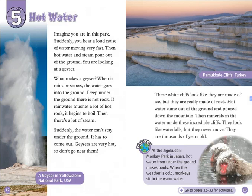Chapter 5. Hot Water. Imagine you are in this park. Suddenly, you hear a loud noise of water moving very fast. Then hot water and steam pour out of the ground. You are looking at a geyser.